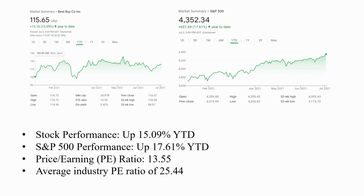But when we compare the P/E ratio of a company such as Best Buy with the average P/E ratios of companies in the same industry, such as in Best Buy's case, in the retail industry, then we can see that the P/E ratio of Best Buy is almost half the average industry P/E ratio of 25.44 times earnings.